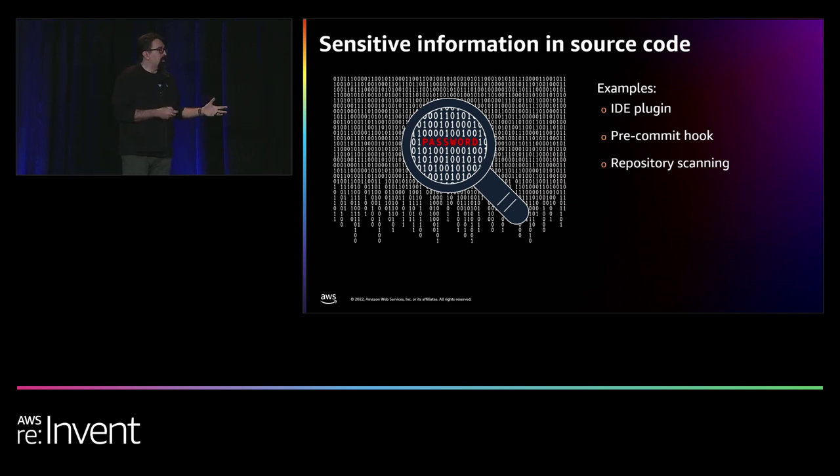So early in that process, when your developers are writing their code, this is an opportunity for you to start doing things like scanning for sensitive information. How many of you are developers in this room? Okay, a few of you, a good chunk of you actually. How many have used a local username and password to a local database before? Quite a few of you, yeah.